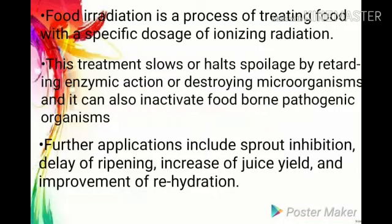Food irradiation. Food irradiation is a process of treating food with a specific dosage of ionizing radiation. This treatment slows or halts spoilage by retarding enzymatic action or destroying microorganisms, and it can also inactivate foodborne pathogenic organisms. Further applications include sprout inhibition, delay of ripening, increase of juice yield, and improvement of rehydration.